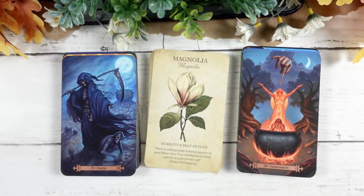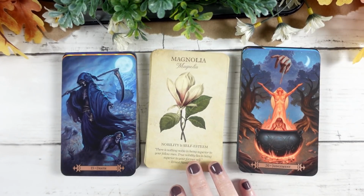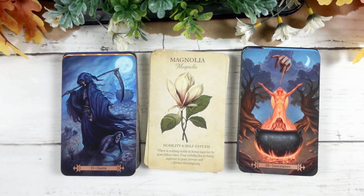And here's a perfect example of that. We have the Death card, and then we have this Judgment, right? This is two really wonderful images, but kind of in your face, right? Kind of really just, here it is. There is no getting around this. And then we have this beautiful magnolia in between with this nobility and self-esteem.